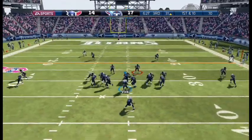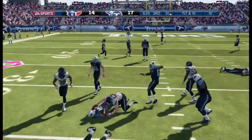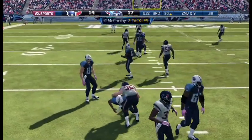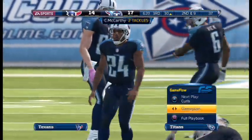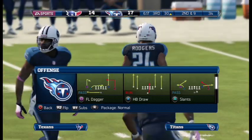Real good field position here to start this series. It's handed to the running back. You got to keep your offensive linemen aggressive, so you have to run the football every once in a while. That run, even though it was a short gain, it served a purpose.